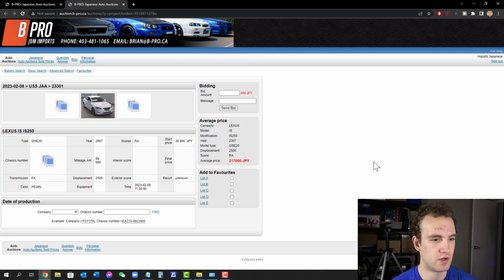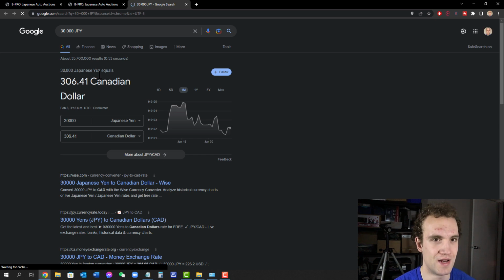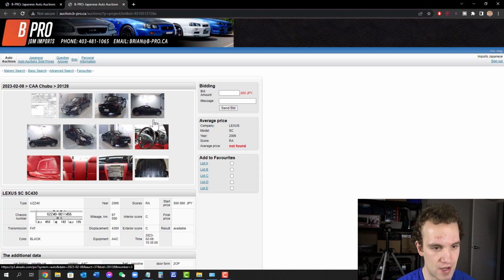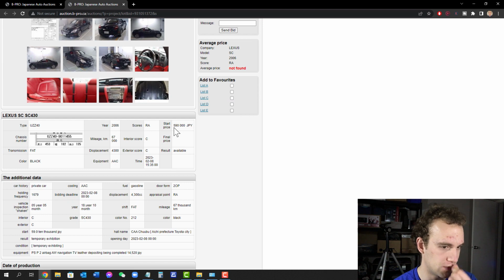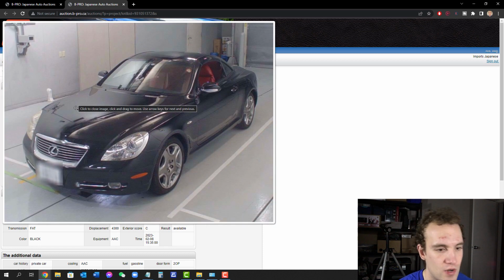So I hopped on to another unit here. This is a 2007 Lexus IS 250. You can see the starting price is only 30,000 yen, which is 300 Canadian dollars. So that's what the starting bid is at. Most likely something like this would sell for 8-9 grand Canadian dollars. So you can kind of gauge from the starting bid, this one is a bit more expensive, 590,000. This one would probably go into the more 10 to 12 range, I'd say.